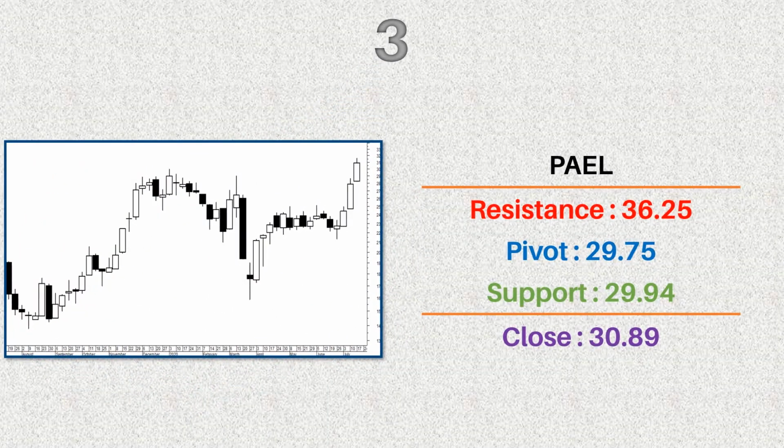The PAEL Electron closed at 30.89 level on June 17, 2020. The closing is above the weekly pivot level of 29.75. The weekly resistance and support levels are at 36.25 and 29.94 respectively. The stock is showing three rising soldiers formation on the weekly time frame. The volume of last week is less than the volume of the previous week, which is a matter of concern.